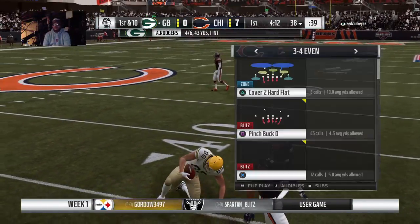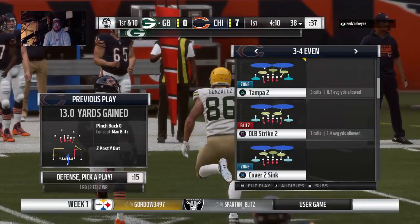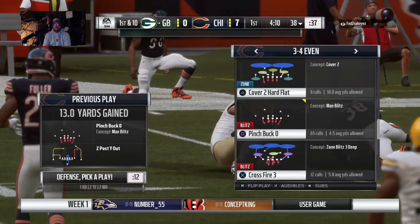Throw right side is hauled in by the tight end, Gonzalez. Give him 13 yards on the opening play of the drive and also give him a 1st down.